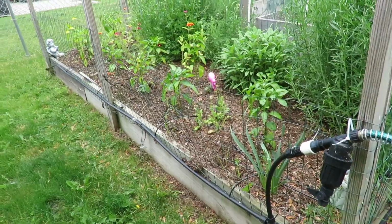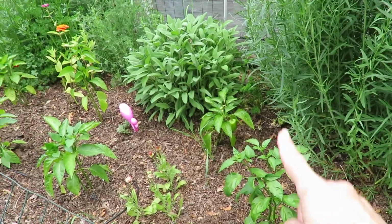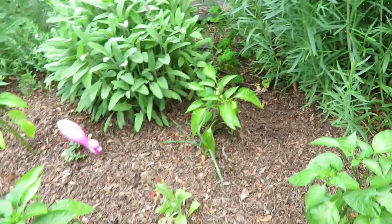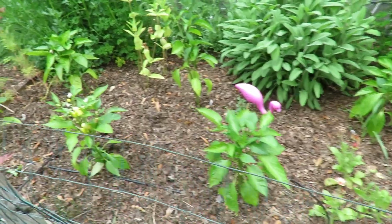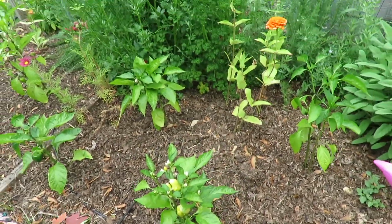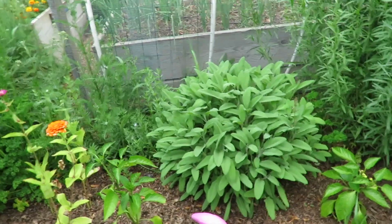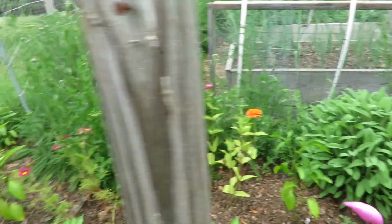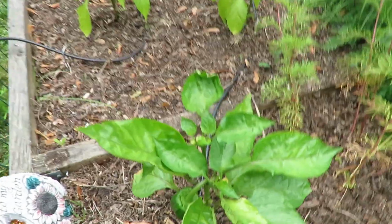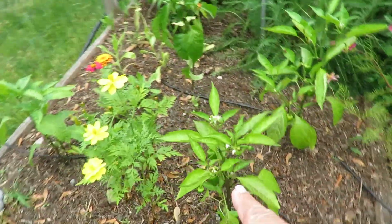So we are on the outside of my raised beds right now and looking at pepper plants. These are mostly sweet peppers in here. You can see we're getting fruit on the peppers, which is actually pretty early. Look at this one. So yeah, they're doing really well. This is sage. I think it's time to do a harvest of sage. More peppers here. This is a bell type. These have peppers on them.